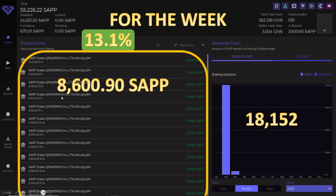So we ended up having 8,600 SAP in here, so quite a few entries, as you'll notice, several on the same day here. So we can just see on the 3rd we actually had 5 in here, and about 13.1%. So some massive numbers at the moment is showing. Since everything was pretty much dead in January, then in February everything has very much come alive.